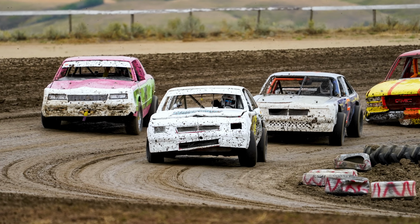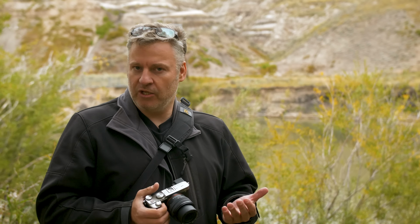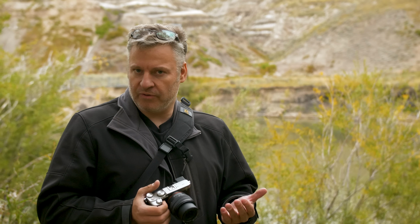And on the A7C, they've made it incredibly easy to get to. It's a single button push programmed right out of the box. Now I don't have to go to the menu and set it up. I can simply press the AF button on the back, and I'm in real-time autofocus tracking.